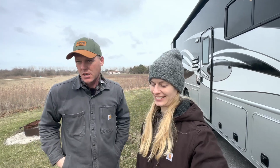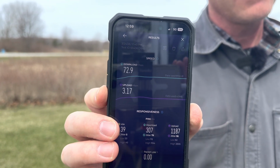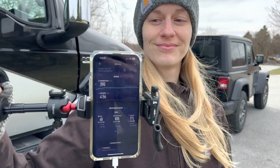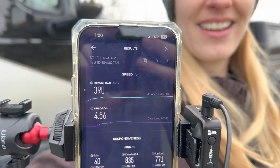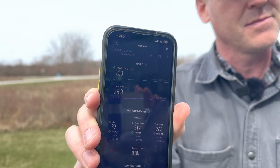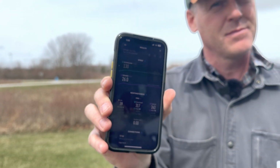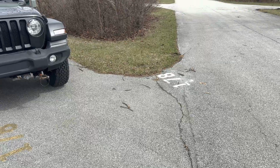Everybody either loves or hates these, but here's AT&T. 72.9 download, 3.17 upload. T-Mobile for the win. 390 down, 4.56 upload. Verizon. 130 download, 26.0 upload. Very nice.